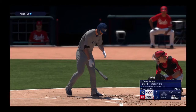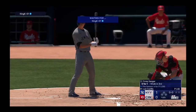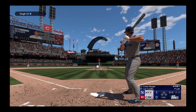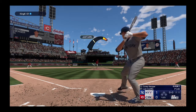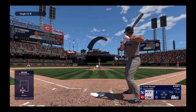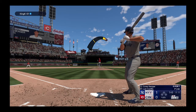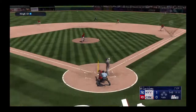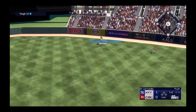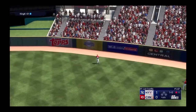And welcome back. And here's Corey Seager to hit. The pitch. And a good eye there. That's where you want it. It's a good miss. Now fly ball to right center. Zimmer on his way over. Puts it away for the out.